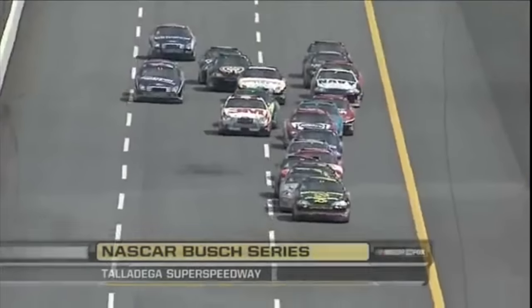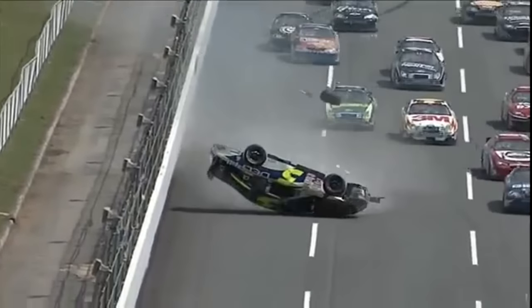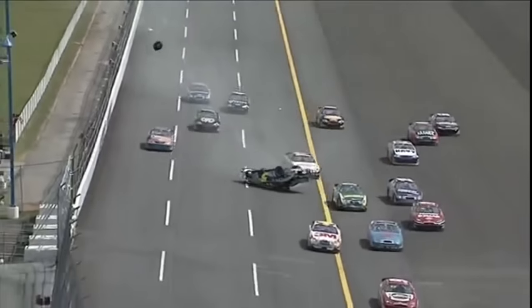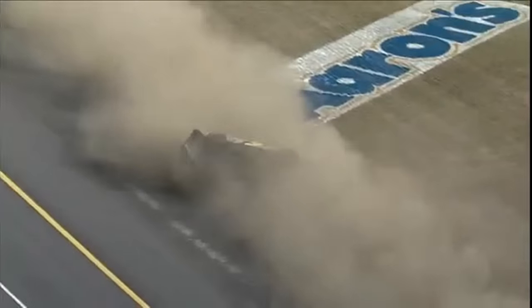Kyle Busch makes a move to the outside, runs into a wall of air, and then Tony Stewart bumps into him. And there goes the five. And then a wild slide once he got to the infield grass became a wild ride.